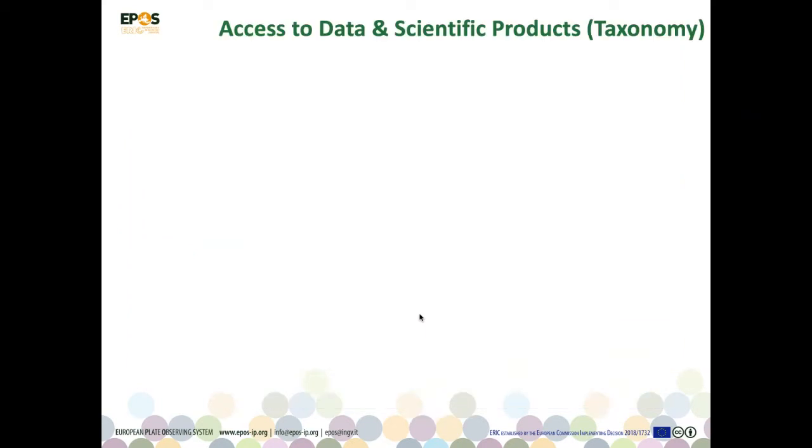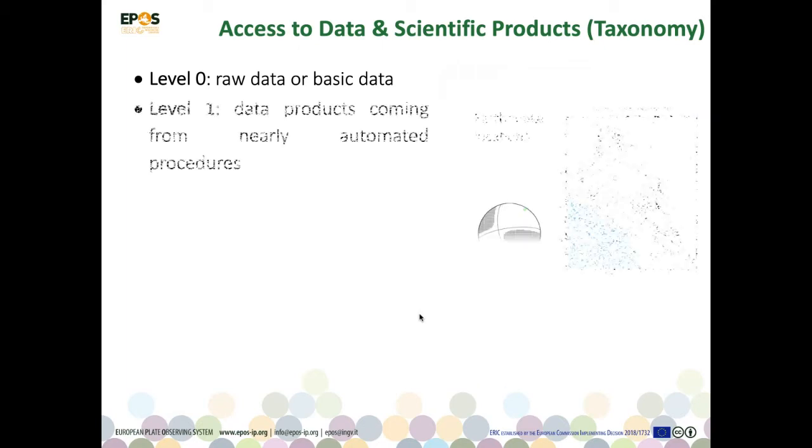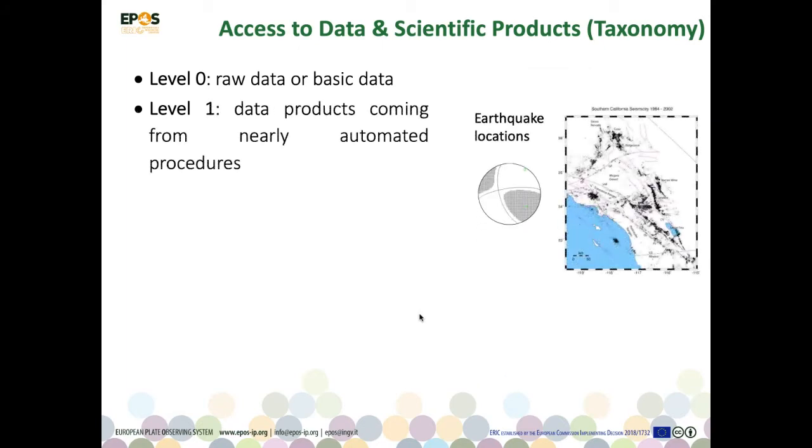There is another point that we need to clarify, which is that so far we have spoken about data in a generic sense, data or products. But let's try to understand that data can mean different things. For instance, raw data, like a seismogram in seismology. Usually raw data are shared and are pretty much open access, but not in all the communities. Or you can have scientific products coming from nearly automated procedures. Here there is an example of the distribution of hypocenters in a seismically active area. This is California, it's not Europe. Or the moment tensor of the focal mechanism characterizing the earthquake source.